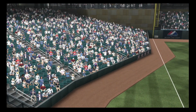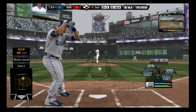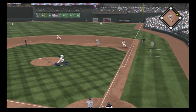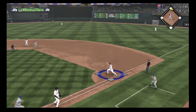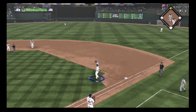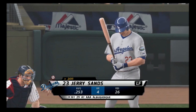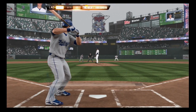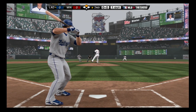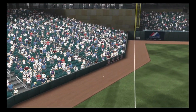That finds the seats down the left side. So is it easy enough to say that if they stay healthy, they'll be right back to where they were? Well, they certainly won't lose 99 games again, but I think you'd say they'll at least be back in the mix. Throws in time, and that's out number one. Jerry Sands will be the batter. Left fielder, Jerry Sands. Hit hard, but foul.